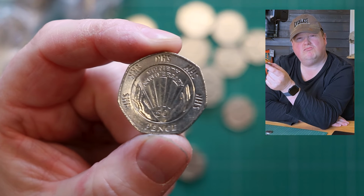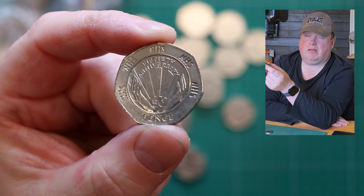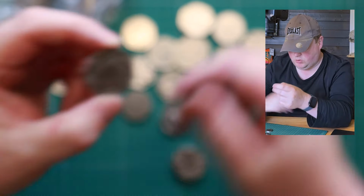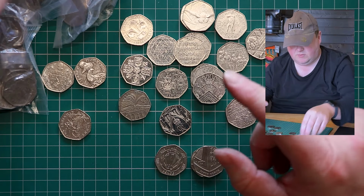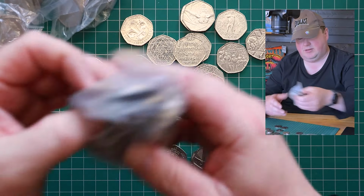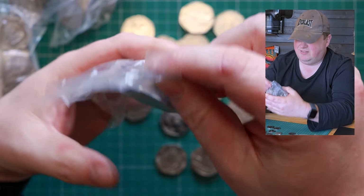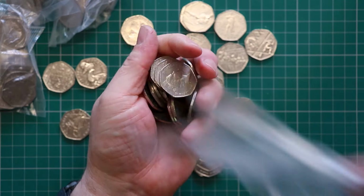Was it this year? Or was it last year? 22, whatever, it's naff, whatever it is. There we go, that is the true NHS 50p coin. The other one's fake. The other one's a disgrace to the service.